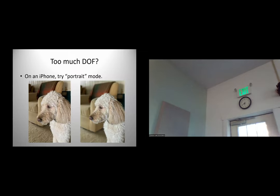One trick, before I go too far with this: some of the cell phones these days have a portrait mode. Do they have an iPhone? Do you have a portrait mode? Have you used your portrait mode? Yeah, it works pretty well. It's pretty neat. What the portrait mode does, this is my dog.